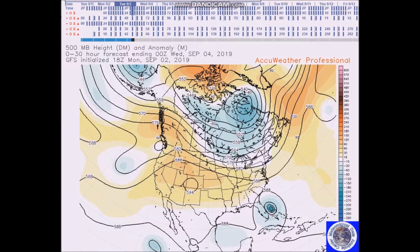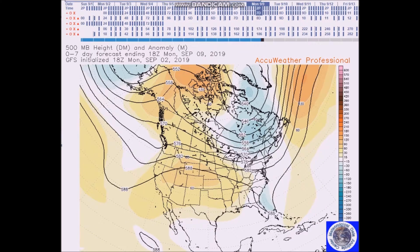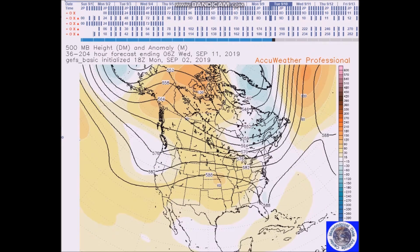Now, getting back to the forecast for September 8th to 12th. We have a ridge forecast over Alaska and Western Canada, the Southern Plains and the Rockies, and we have a trough over Eastern Canada and the Northeast. The models are in good agreement with this.